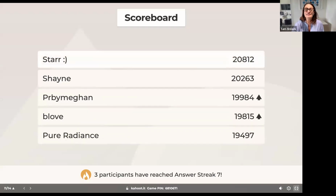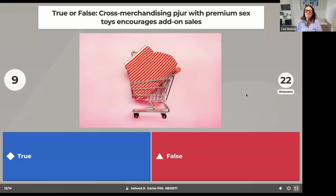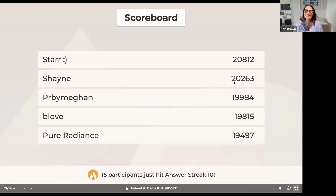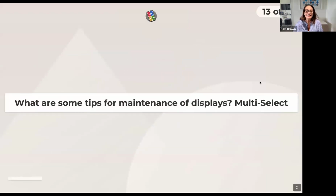Megan, moving on up. True or false? Cross merchandising pure with premium sack toys encourages add-on sales. That is true. Everybody got it right. Yay. Everybody stays in the same place. Second to last question, multi-select, double points. What are some tips for maintenance of displays?